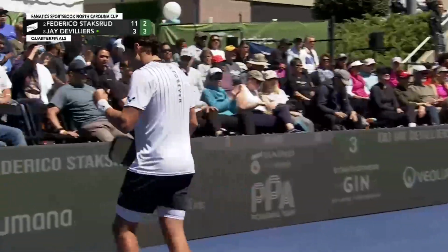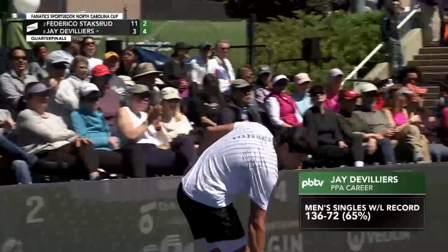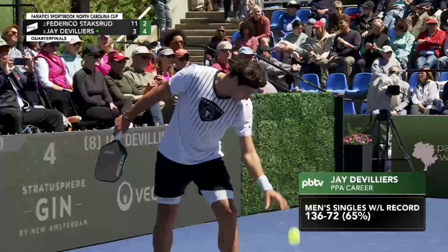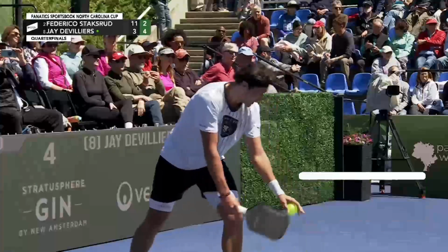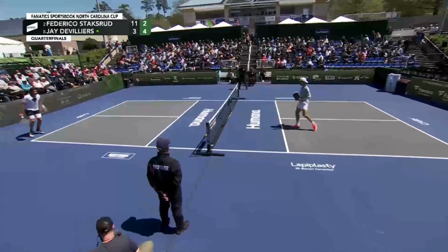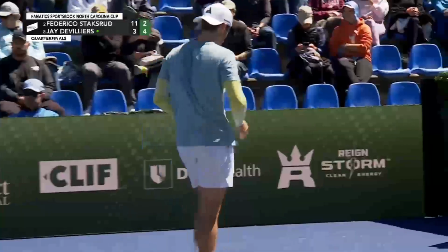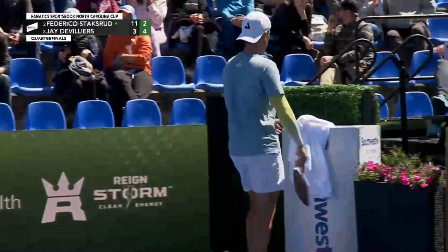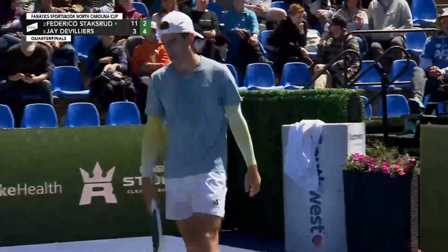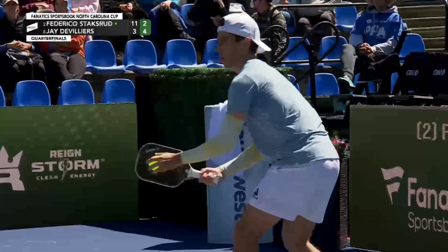Jay, let's just stick with the two-hander for a little while. We kind of roped a couple topspin one-handed backhands early in game one. Let's stick with the two-hander. It's really paying some dividends in game two. See, Jay's won about 2 out of every 3 singles matches in his career. Side out. That's a nice play from Federico to go fully cross-court on the return to the Jay Devilliers forehand and making the big Frenchman stretch a little more than he wanted to. 2-4.